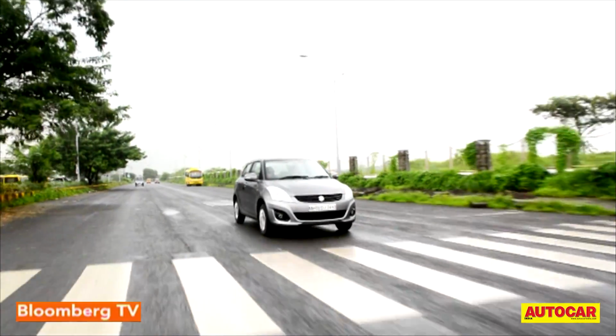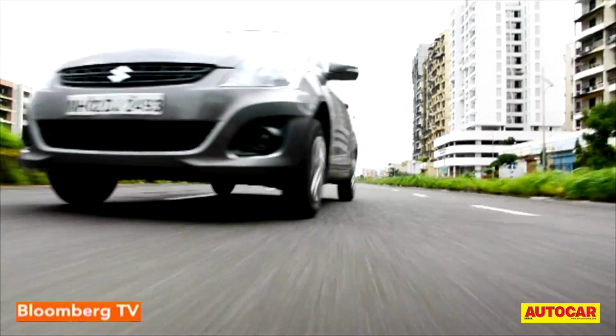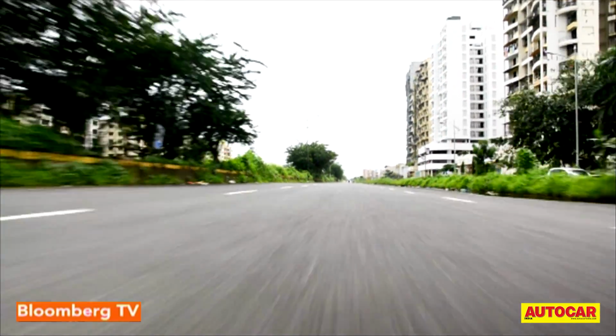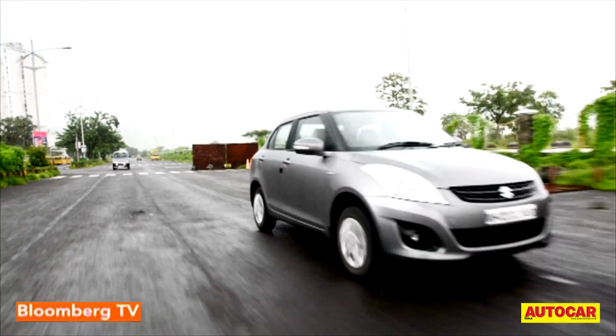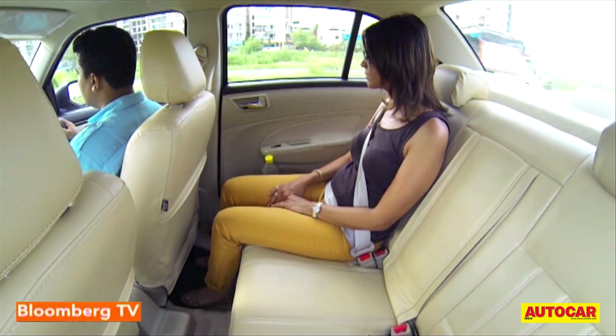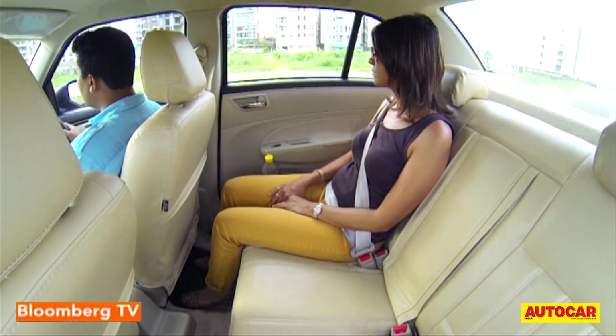The Dzire has a nice soft edge at low speeds, but it's quite softly sprung, and as you gain momentum, there's a considerable amount of vertical movement, and you feel that on undulating sections of road. It's also the most cramped backseat.